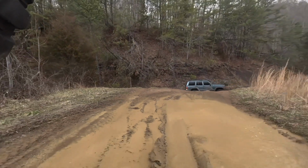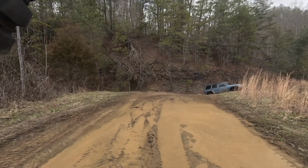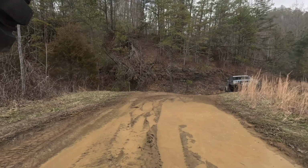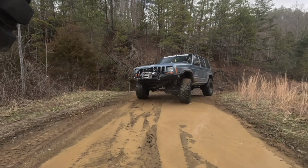So we had a big day. We hit several trails, and today we're doing a few of the easier ones at the beginning, and we're going to end up at Old Fincastle at the very end.